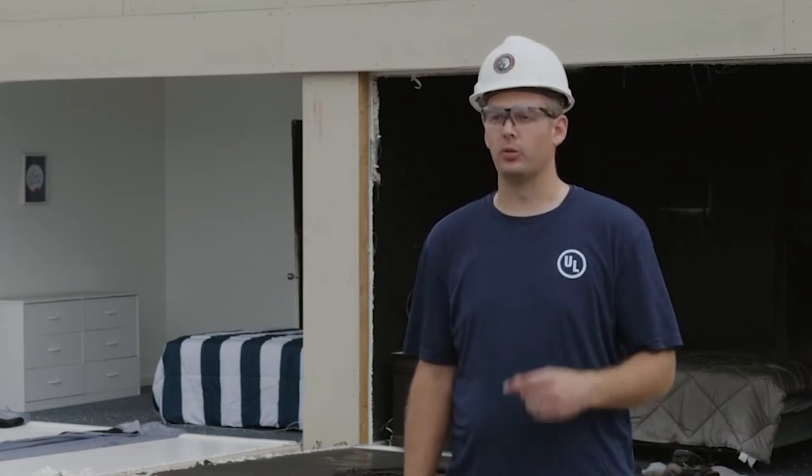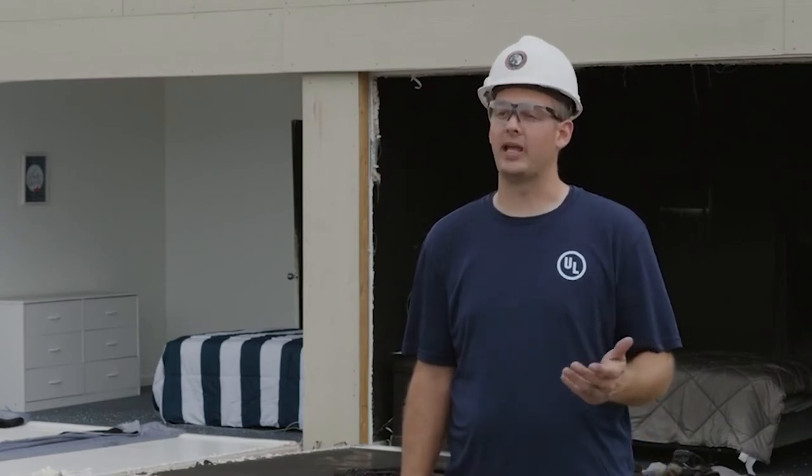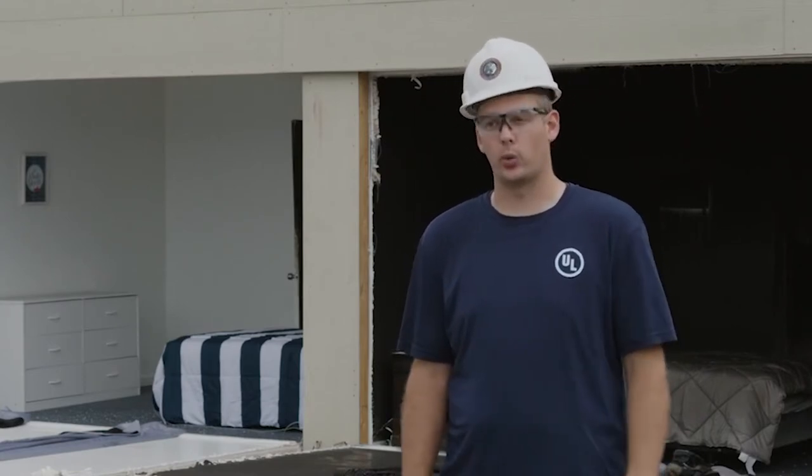The key fire safety messages we want people to have are, one, have working smoke alarms in every level of your home, inside and outside every sleeping room. We want everybody to have an escape plan. Should you have a fire, you should know how to get out quickly. And if you can't get out quickly, having a closed door between you and where that fire is critical to your survival.